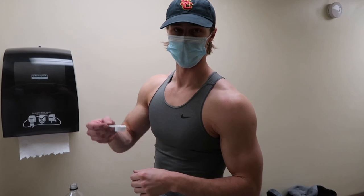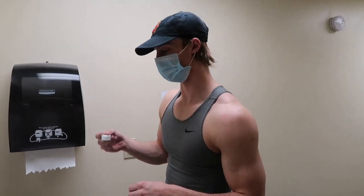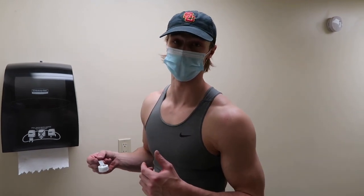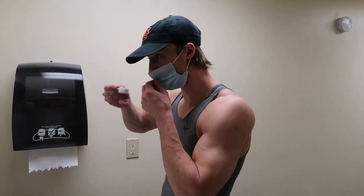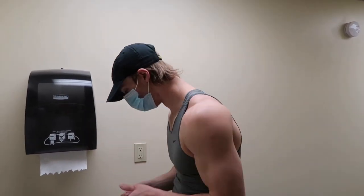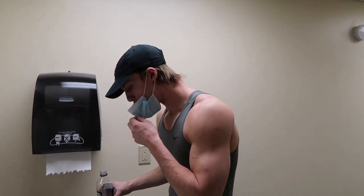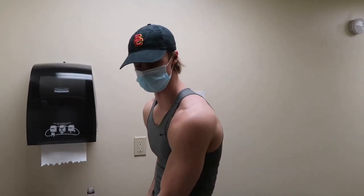How bad? I was like 6 or 7, I think. Yeah. All right, so this is the only thing I dry scoop. I don't know if it qualifies as dry scooping, but you just take 5 grams of creatine right after your workout. Yeah, I'm pretty good at dry scooping.